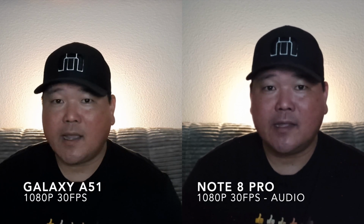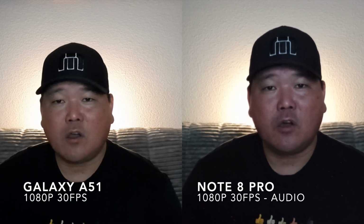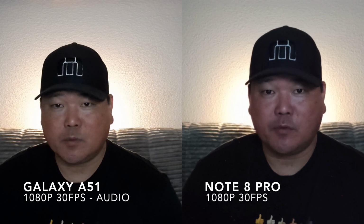Now, these can both be had for under $300 here in the US, and for that kind of money, you wouldn't really be expecting any good low light performance from these cameras. But like I always do, I took a bunch of photos and videos so you can see for yourself. Go ahead and check out all these photos and videos, and I'll come back at the end and let you know what I thought about how each of these cameras performed. And so let's go.